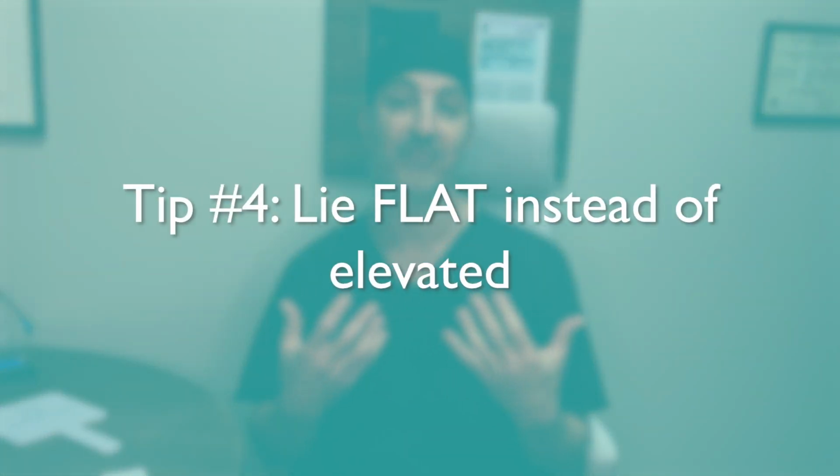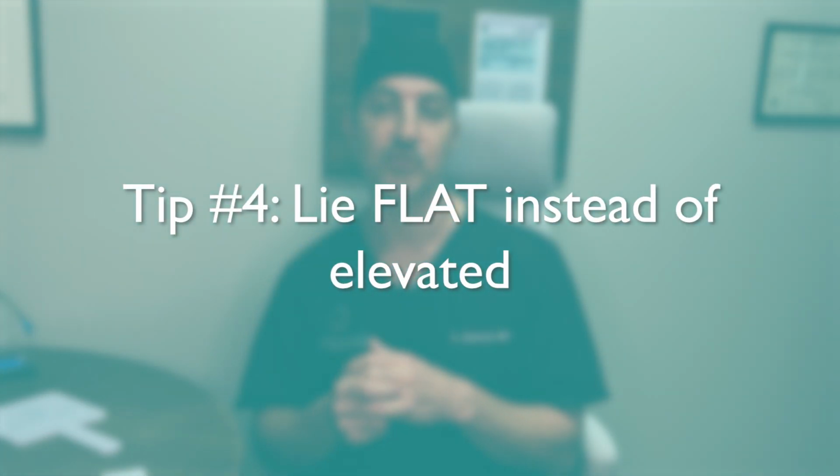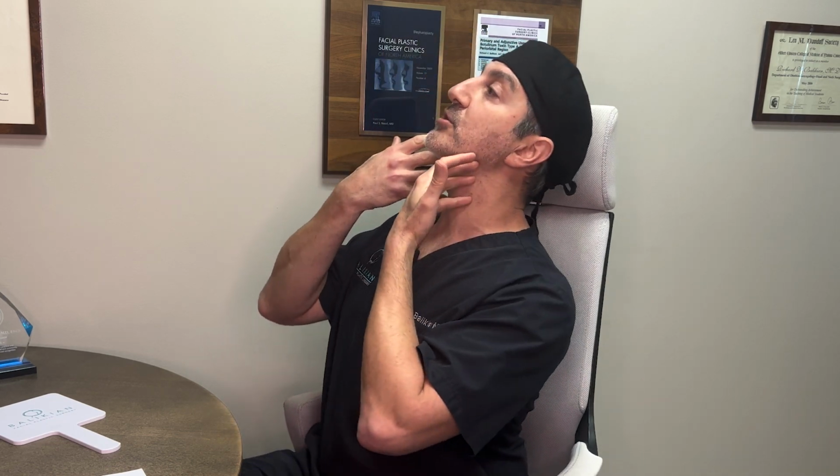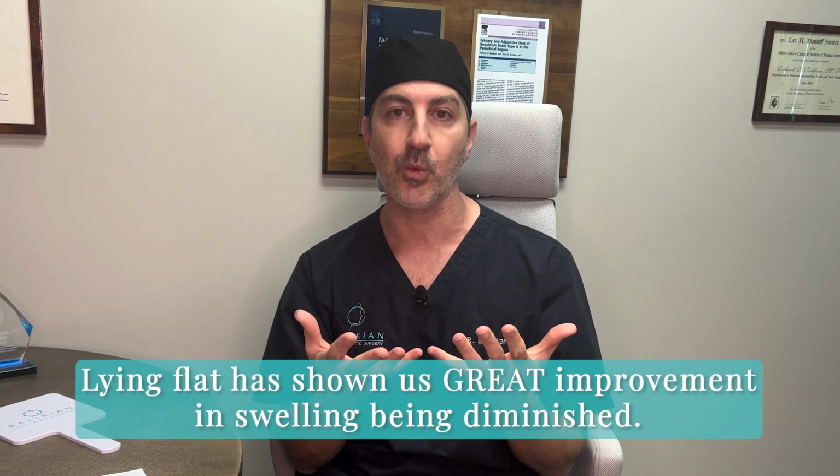The other is lying flat. Most patients will hear from their surgeon they have to lie elevated to allow gravity to take the swelling down. But when patients do that, sometimes they sit like this and all that swelling comes to the bottom of their chin. And that's not where we want our swelling to be. So we found when you lie flat in a bed, all that swelling goes from the neck and the face back to the back of the neck and then down to your heart from there. So we've seen great improvement in swelling being diminished underneath the neck.